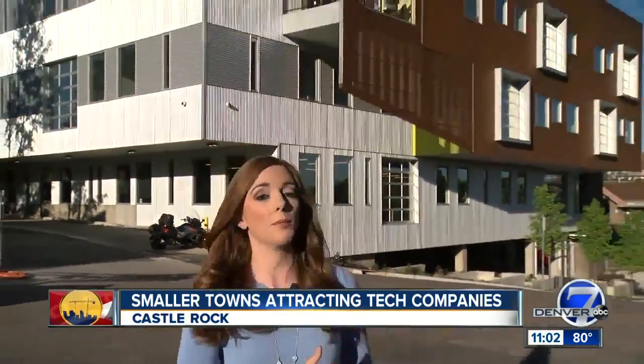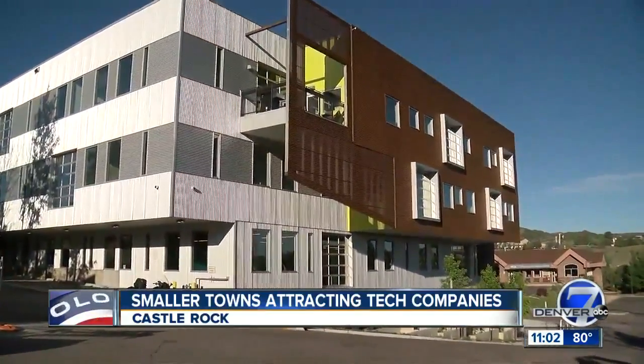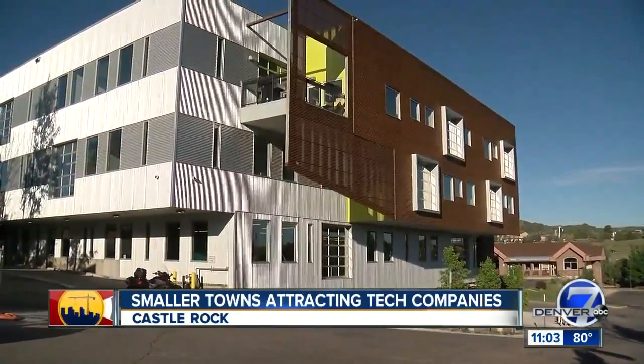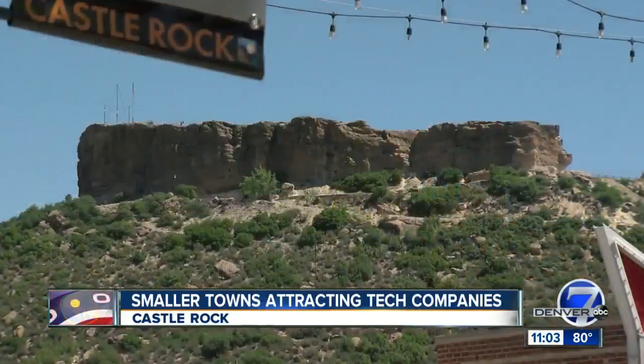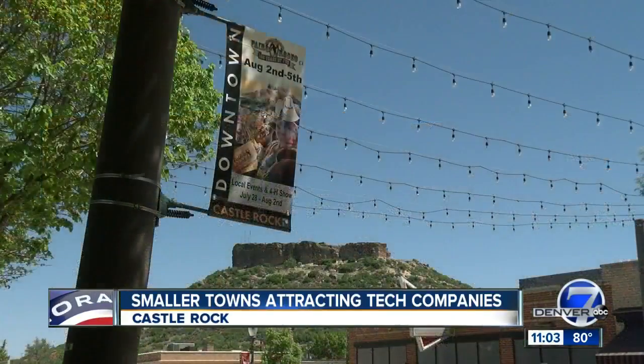So there are a lot of advantages to bringing your business to a small town like Castle Rock. This building that you see behind me, this is a really good example. When some of the tech companies here started running out of office space, the town council and the Downtown Development Alliance came together to find a way to keep them here. And it's that type of personal touch that's spurring a kind of tech boom in Castle Rock.